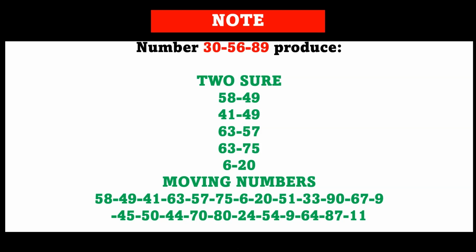63, 57 or 63, 75, one of them will drop. And the below are the moving set of numbers. These moving numbers are also 8 number permutation, which we will see at the summary section.